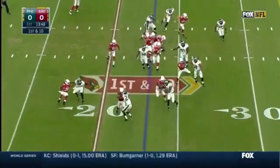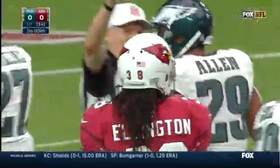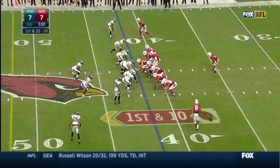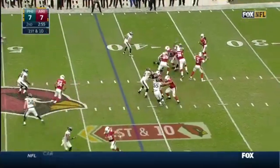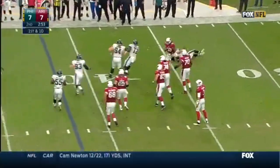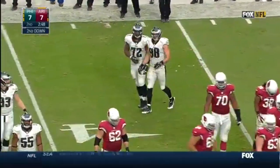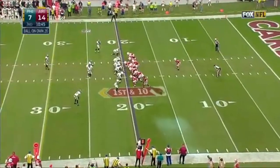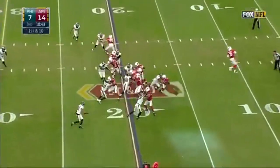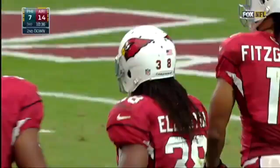Andre Ellington brought down short of the 20. Malcolm Jenkins up from his safety spot. Eagles are ready. Connor Barwin. They were a little concerned getting Ellington about having him in coverage, but he was ready there, and that's a loss. From the 20, Ellington will lose yardage. Quickly in to throw him for the loss. D'Amico Ryans, two-time Pro Bowl.